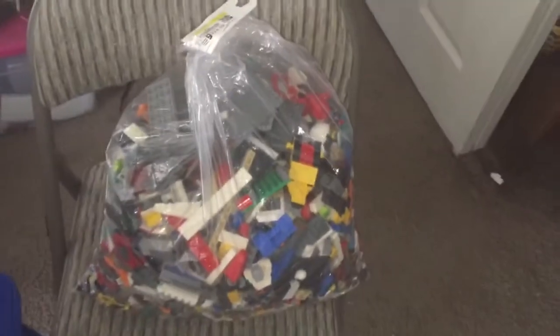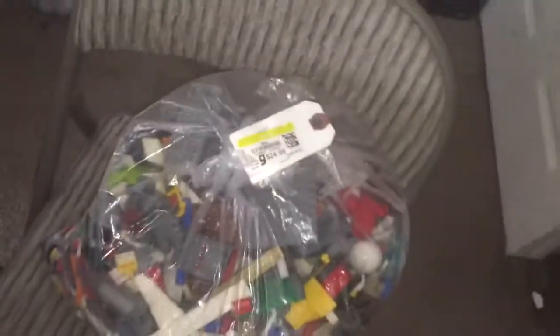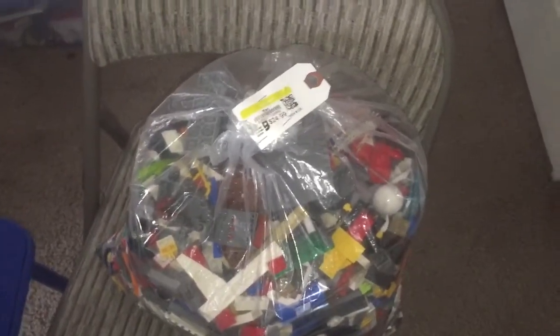Now I know that's not the actual weight because there's probably crap in here that I need to take out, sort out: Mega Blocks, miscellaneous, Hot Wheels, whatever is in here. I gotta take that out and then reweigh it. That'll tell me the true weight. But that's a lot of Lego for $24.99. And I used a 20% off coupon to get 20% off that.